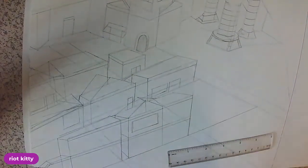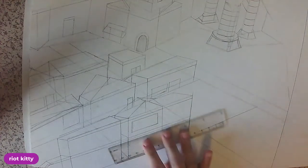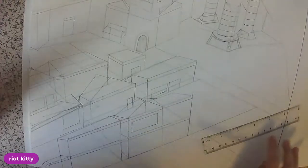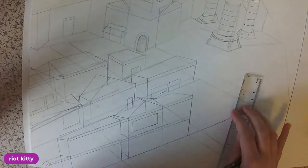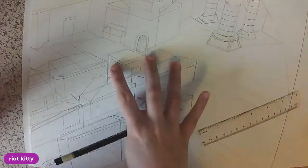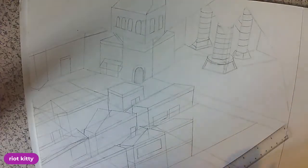Shion says, nice background for your city. Thank you. Yeah, it is really shaping up, I think. And yeah, as you can tell, it's a very unique city structure here.